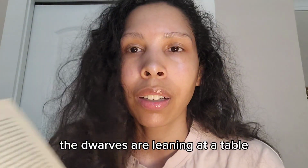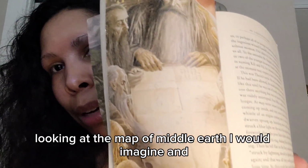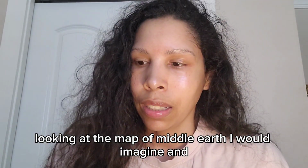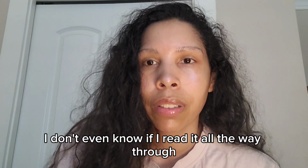The dwarves are convening at a table, looking at the map of Middle Earth, I would imagine. And I'll show you one more. This is beautiful. Yeah, I'm going to have to read this book again. I don't even know if I read it all the way through, so maybe I'll start doing that.